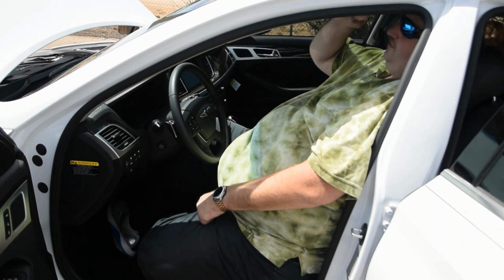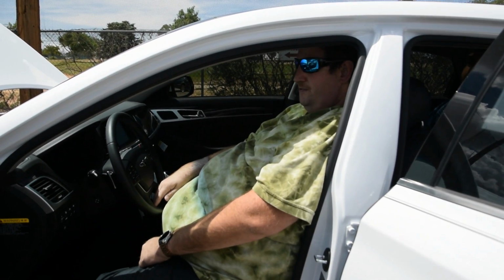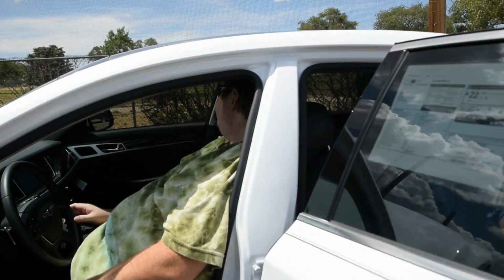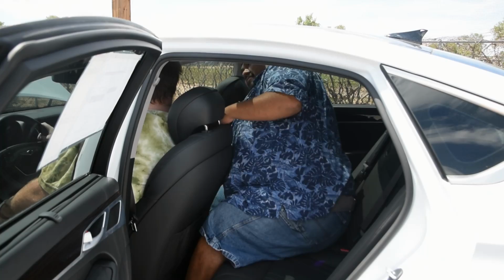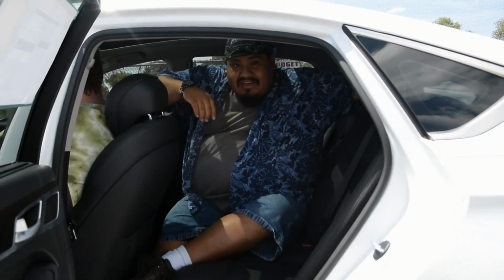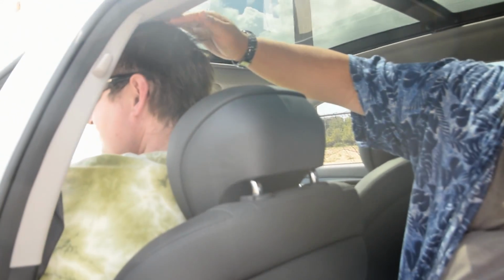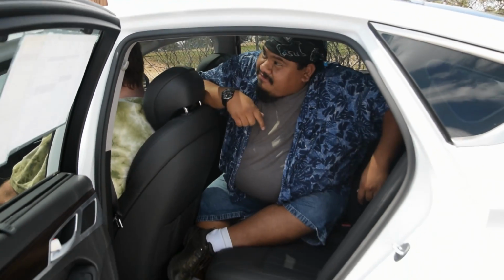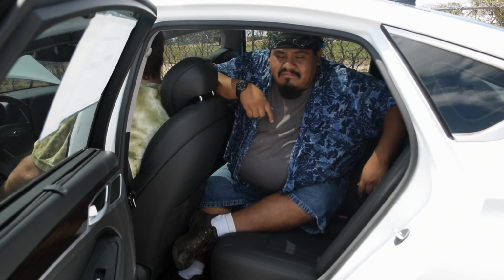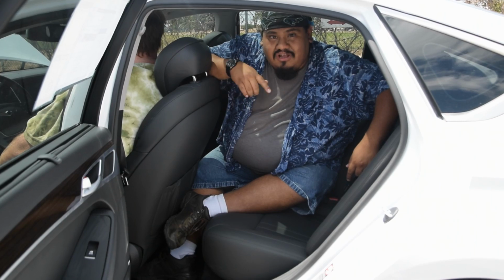Only other problem I have is the headroom absolutely sucks, because right now my head is hitting the top of the roof. Because he's 6'5", he's got this problem going on. As you can see, his head is just literally rubbing against the top. And the panoramic roof or moon sunroof combination type thing dropped the roof just enough that his head is, as you just saw, rubbing.